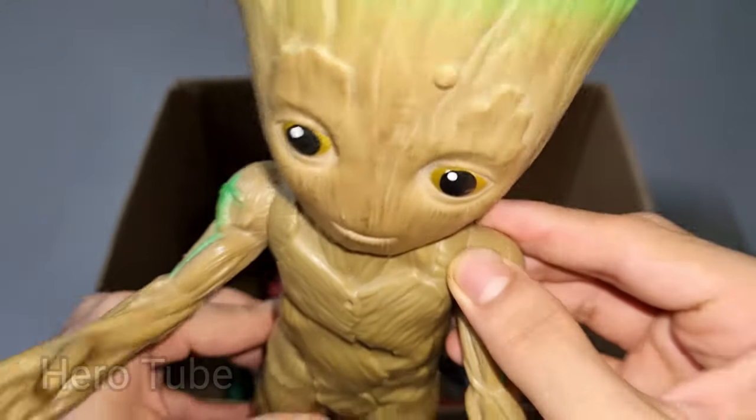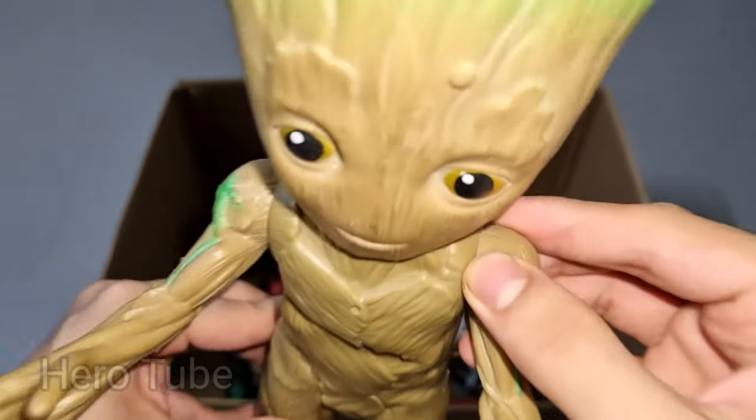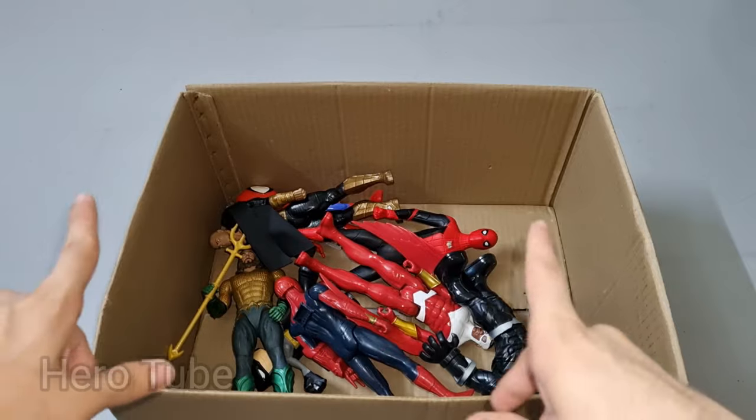Baby Groot is so cooling. The dancing superhero, crazy nice, so cool. From Guardians of Galaxy, Baby Groot, super cool superhero adventure. Check the next one inside, you guys.